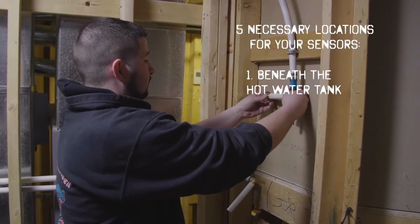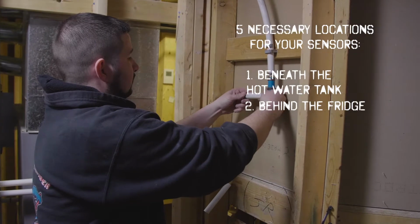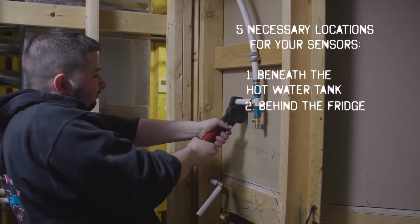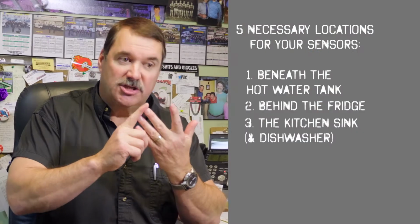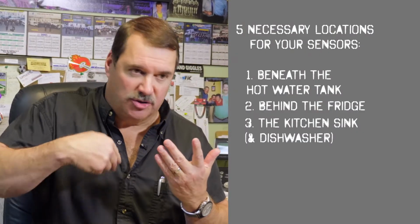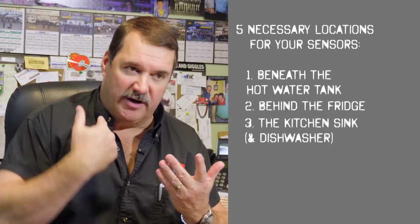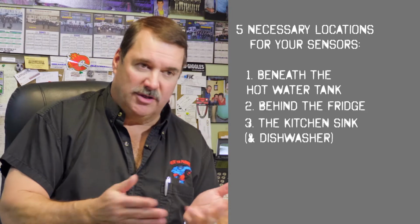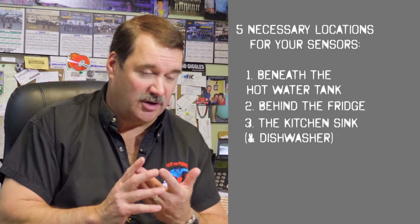More and more commonly is fridge water. Fridge water, the line letting go behind the fridge. More and more. So that's number 2. Underneath the kitchen sink is a very popular one. Sink, dishwasher, sink is a very popular one because they're used so much. Dishwashers every day. It's a machine that's used every day, or every other day. And you're rinsing and doing stuff under the kitchen sink, or in the kitchen sink all the time.